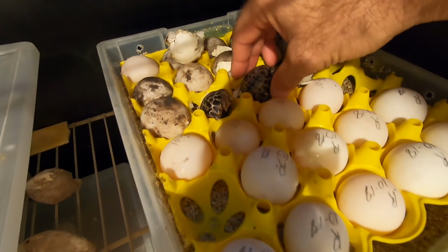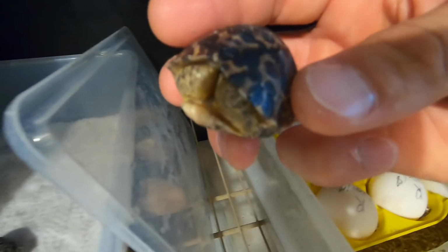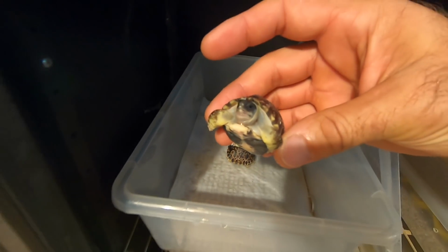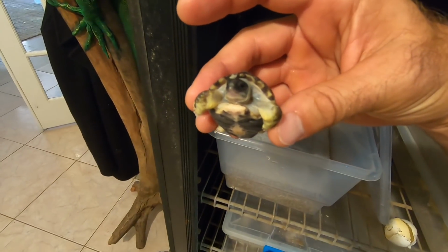How about baby radiated tortoises hatching? This is what I like to do with my babies, so I'm very excited. Hey little guy, welcome to Earth. It's good to have you.